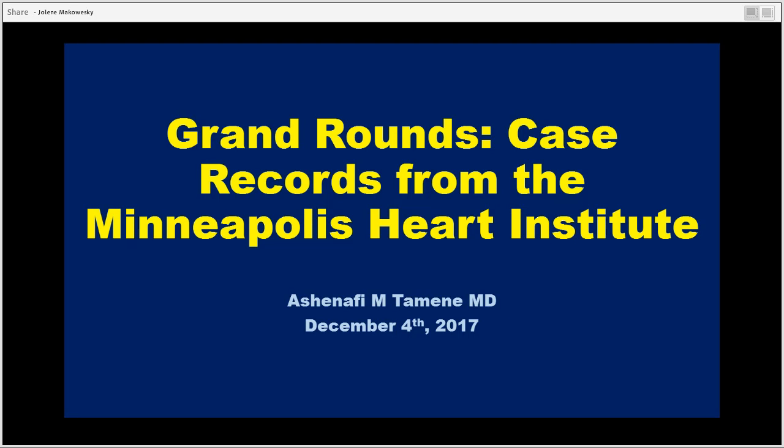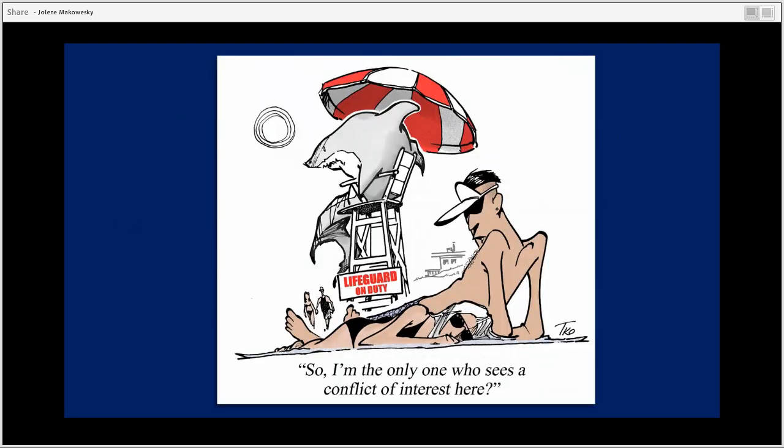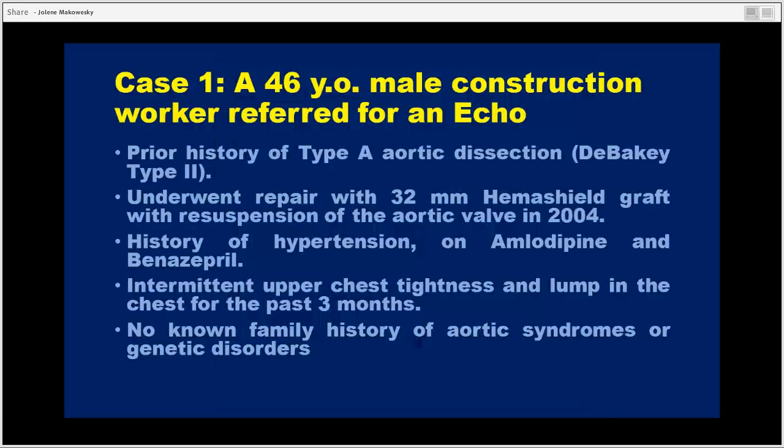Can everybody hear me? Good. Thank you, Dr. Sharkey, for the kind introduction. Thank you, everybody, for coming. First off, no disclosures, no conflicts of interest, but I'm involved, at one point or another, in caring for the patients, the cases that we're going to discuss today.